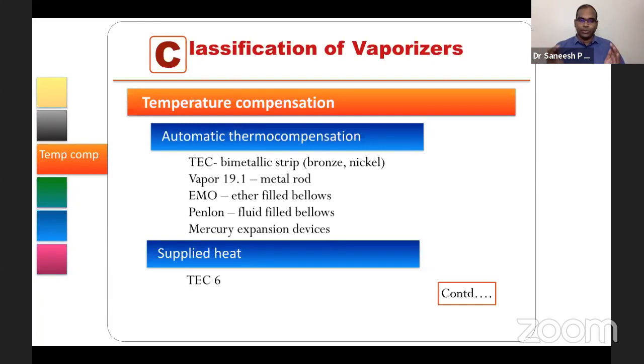As the liquid cools off, there are some changes happening. Less gas escapes through the vaporizing bypass, so more gas is directed towards the vaporizing chamber and takes up vapor. That's the idea. We'll see the graphics a little later. Supplied heat is Tec 6.